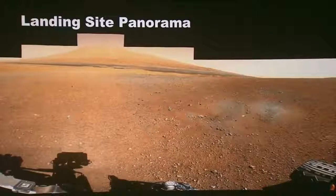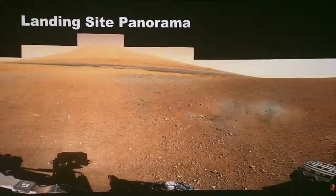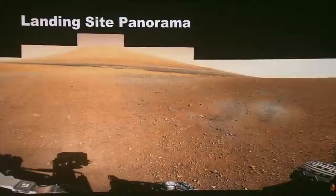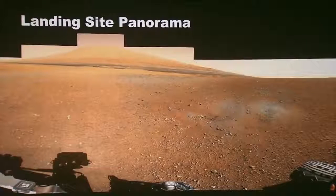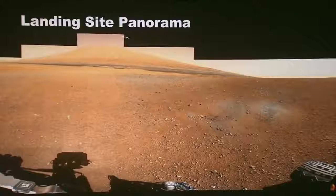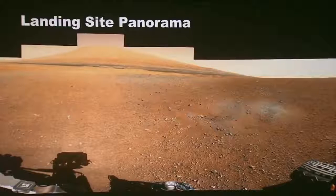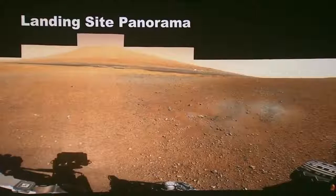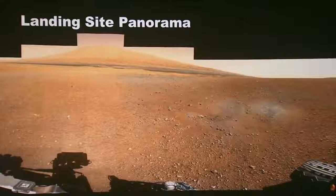These are the scour marks from the rocket engines that were on a little jetpack that lowered the rover to the surface. And they actually led to one of our first major discoveries about climate and habitability. This is Mount Sharp. Those are the dunes. We landed quite far away, and since then have traversed across those dunes and climbed a little ways up the mountain.